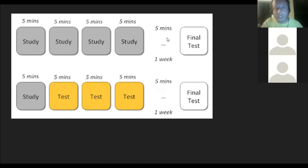So this study, as I said, was done with a couple of hundred schools. And one group of schools were taught some material where they would study. And when I say study, that would mean read over your notes 5 minutes a day. So on day one, they'll study the new notes. Day two, they'll read over their notes. Day three, they would read over their notes. Day four, they would read over their notes for 5 minutes a day. The final day of the week, they'll get a test.